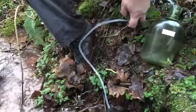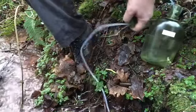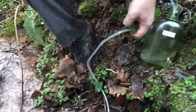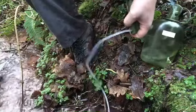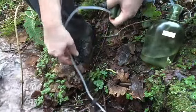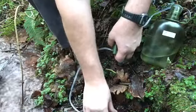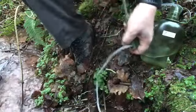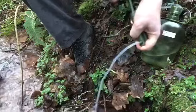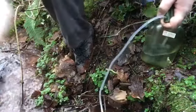I think it might take a little while. It's quite labour intensive, this. It's not like just filling it up and putting a tab or some iodine in it. Yeah, I think this is going to take a while, so I'll get back with you in a minute.